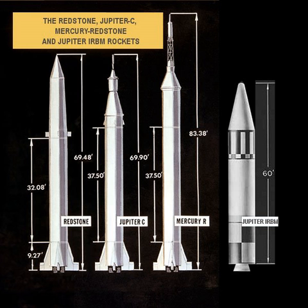The first member of the Redstone family was the PGM-11 Redstone missile, from which all subsequent variations of the Redstone were derived. The Juno I version of the Redstone launched Explorer 1, the first U.S. orbital satellite in 1958, and the Mercury-Redstone variation carried the first two U.S. astronauts into space in 1961.